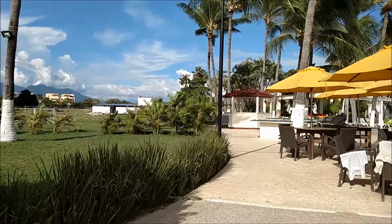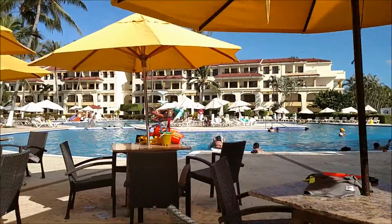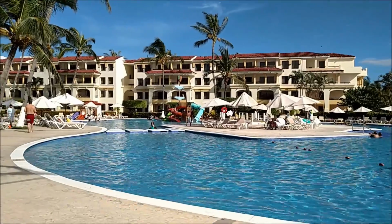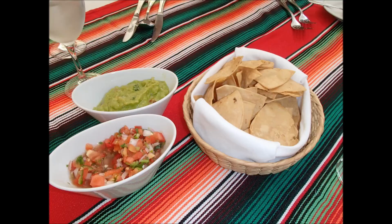The reservation restaurant is actually 2 restaurants in one. The theme alternated between Mexican and Italian each day. So one day it's Mexican, the next day it's Italian, and they actually changed the decor each day. I loved the service at the reservation restaurant.